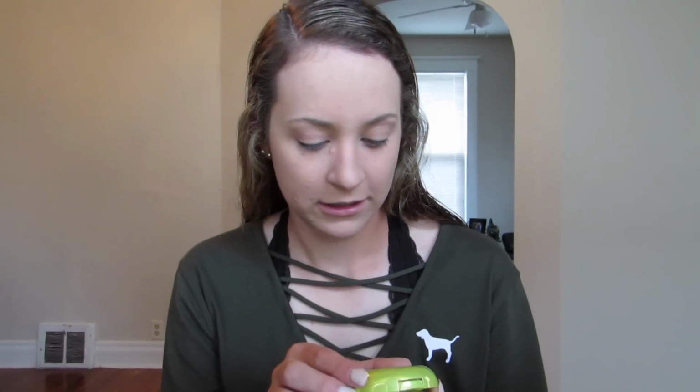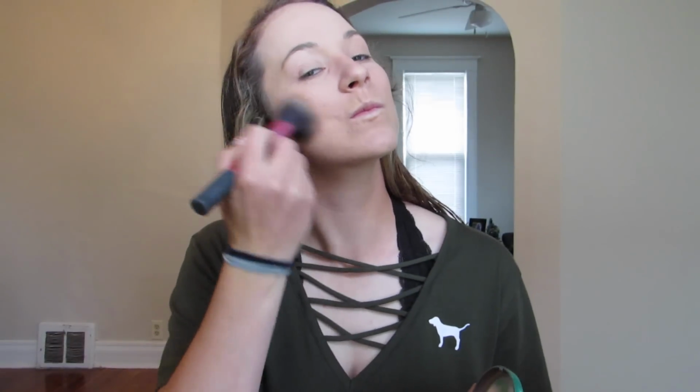So now I'm gonna use the Physicians Formula Butter Bronzer. This stuff smells like a vacation. It smells so good. And yeah, I'm just gonna bronze up my face so I don't look so flat. So I'm just putting it on my cheekbones.